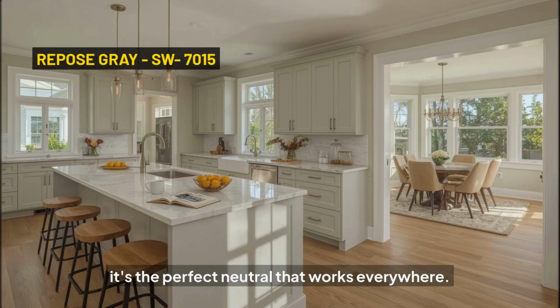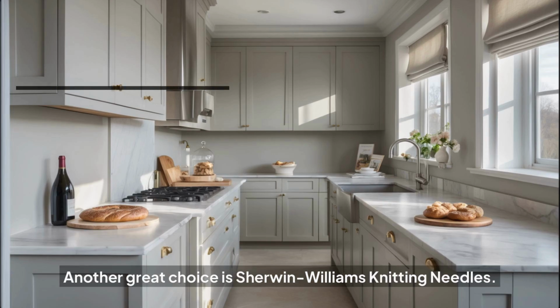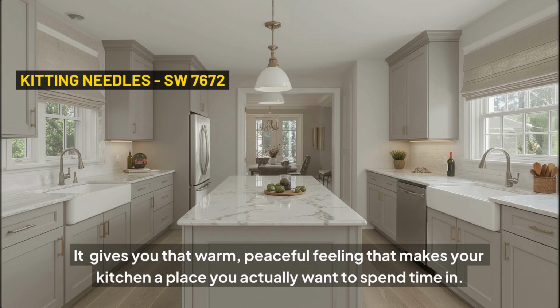It's the perfect neutral that works everywhere. Another great choice is Sherwin-Williams Knitting Needles. It gives you that warm, peaceful feeling that makes your kitchen a place you actually want to spend time in.